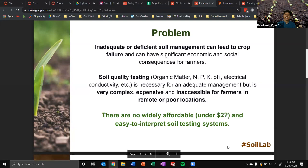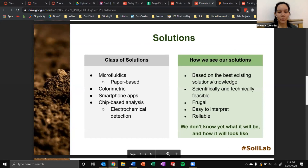Yeah, so we're thinking about different types of solutions. We thought a little bit about doing something similar to paper-based microfluidics, but we've also thought about maybe colorimetric. Then I read a paper about some smartphone apps that can be used to detect the change in the color of soil. So there are many different kinds of solutions. We don't have one yet. We don't know how it will look or what it will be, but we're very sure that we want it to be based on the best existing knowledge and solutions. We want it to be accessible for everyone, so it has to be cheap and really frugal.